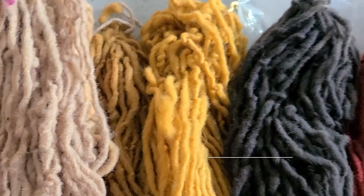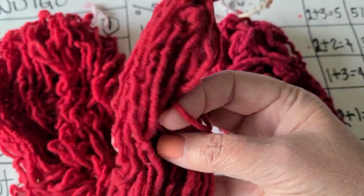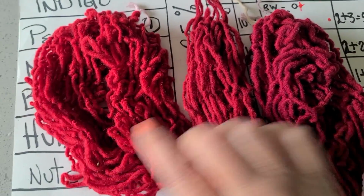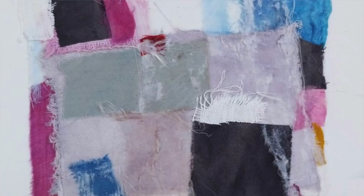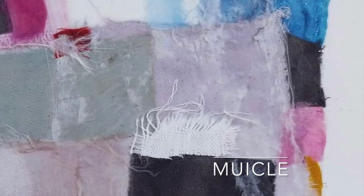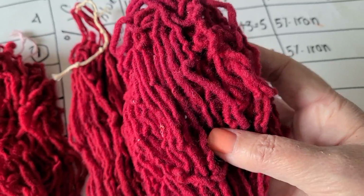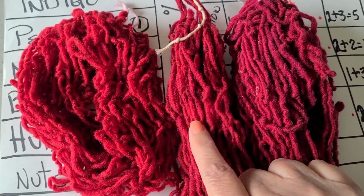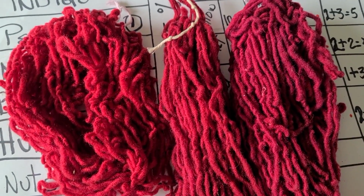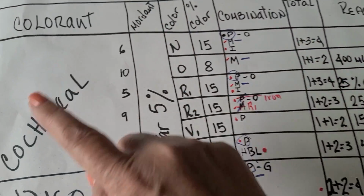One of Paracon, which is a yellow dye. I'm going to guess that is the Paracon over dye to this. And then one of Muicle, which is that really light but beautiful violet color that comes from a plant there. And it just slightly darkened it. So you can see we got 3 different shades. We did the same for all of the cochineal.